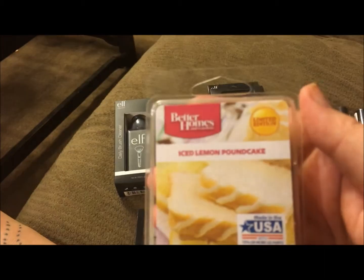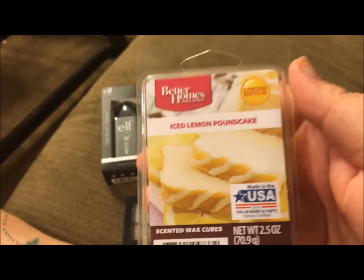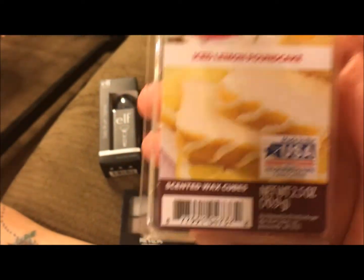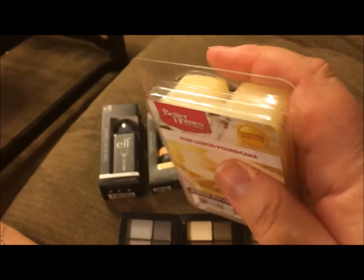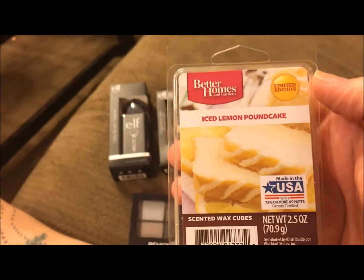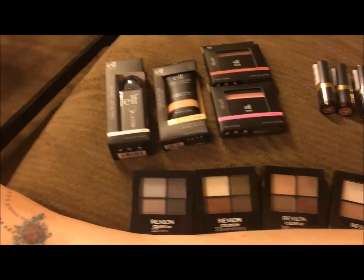But this one is my favorite, the iced lemon pound cake. Y'all, oh my god. If you remember from past videos, my favorite Better Homes scent is the orange buttercream cupcake. If this smells upon warm throw like it smells on cold sniff, I'm thinking this is going to be right up there with the orange buttercream cupcake. I know, it's a travesty for me to say that, but I've got to test it out in my warmer, and I'll let y'all know. But cold sniff, this is divine. Divine. I can't say anything else.